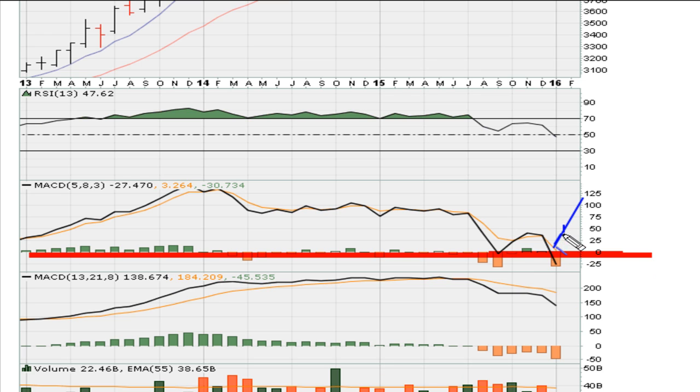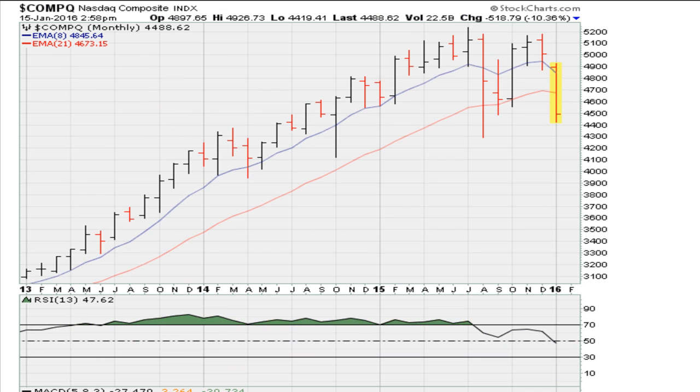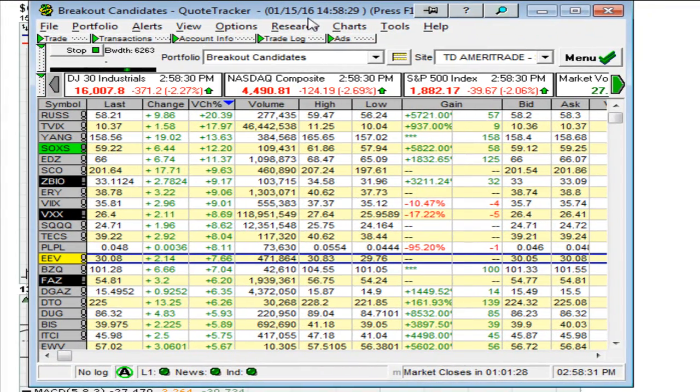So irrespective of how markets close into Friday, and as we go into a 3-day weekend, we should still be looking at this market to be very questionable.